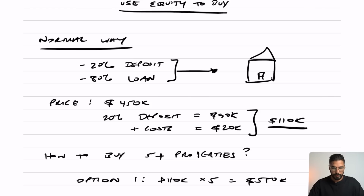Now, the normal way to buy property right now is to have a 20% deposit, and then the rest will be made up of an 80% loan from the bank. So if you go out there and you assume to buy a property for $450,000, you would need a 20% deposit, which would be $90,000. And then you have some upfront costs, things like stamp duty, conveyancing, pest and build, and things like that. So your upfront cost is $20,000.